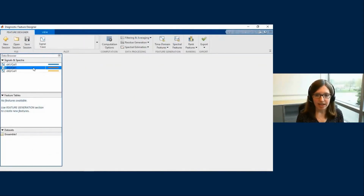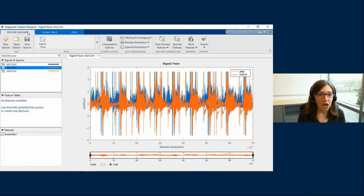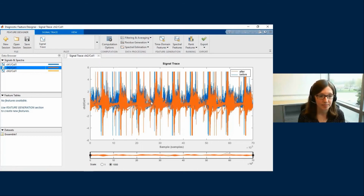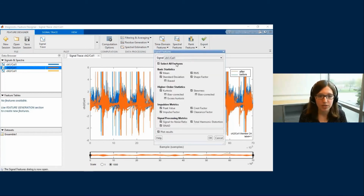So let me start just by taking a look at my raw data here in the app. I'm looking at multiple signals on the same plot here. I can actually group these into the data before and after maintenance too. Since I have a lot of data, I parallelized the feature computations across all the cores on my machine by just selecting parallel computing. So this should help it go faster. Then I need to extract some features. I'll start with just basic time domain signal features. I'm not quite sure what's going to be best at first, so I'll just select all of them. Features like mean, RMS, kurtosis. We'll compute these across all the signals and just see what that looks like.